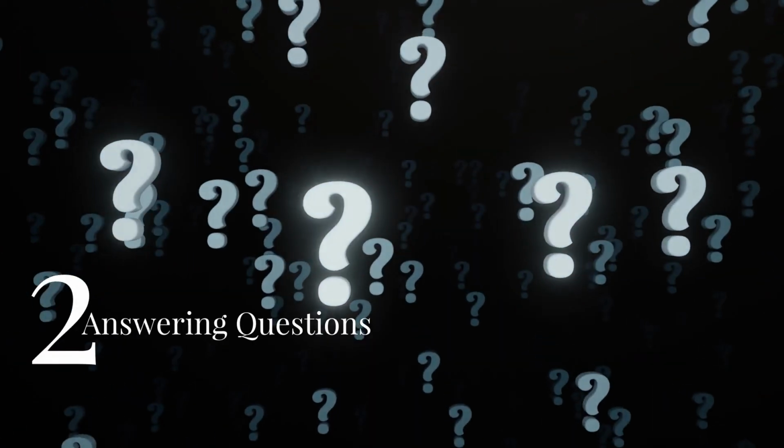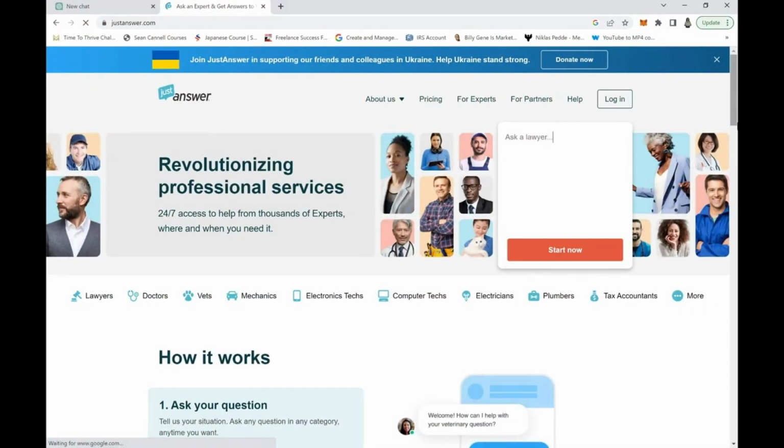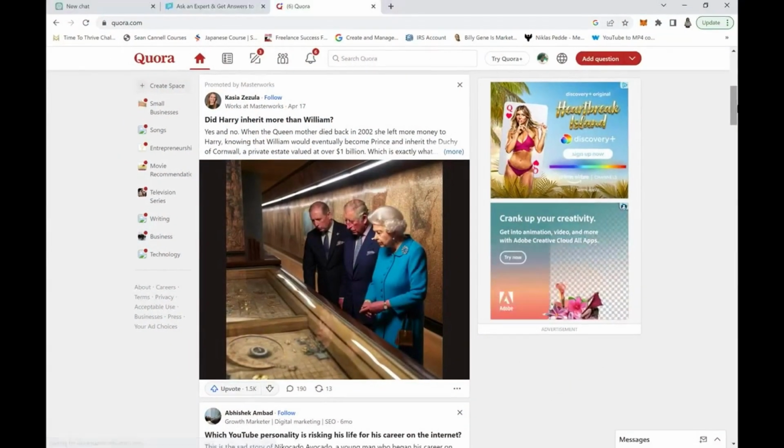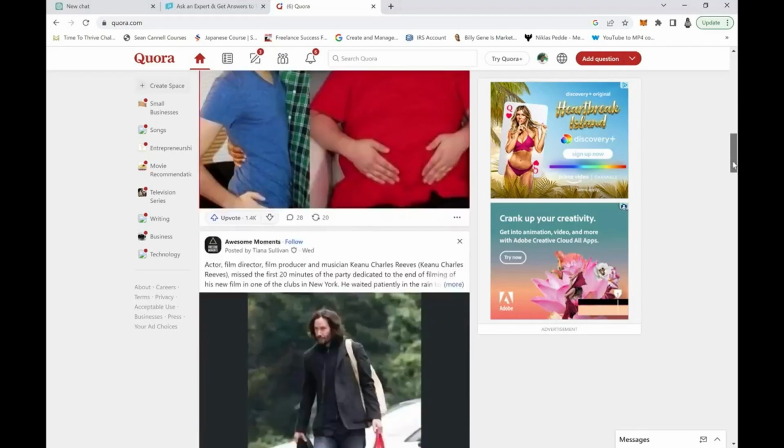So number two is answering questions. Another way to make money with ChatGPT is by answering questions. So there are several websites and platforms that pay users to answer questions, such as Just Answer and Quora. Now with ChatGPT, you can quickly generate high quality answers to questions and earn money for those specific responses. And you can just put those responses onto those actual websites.